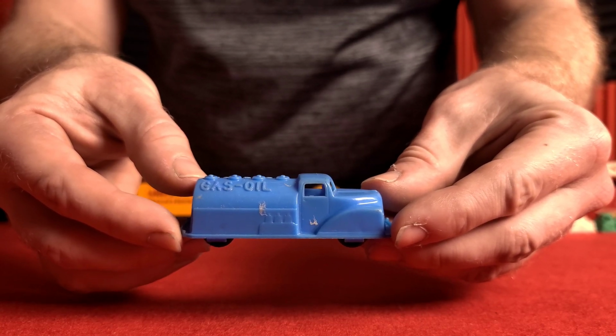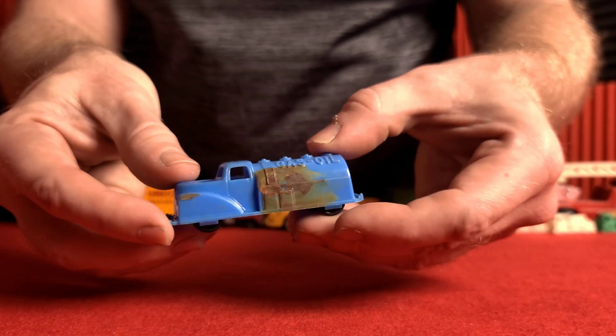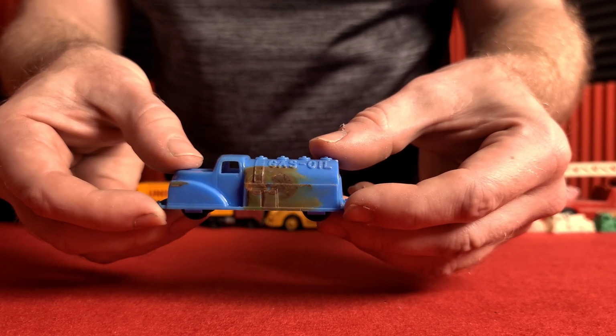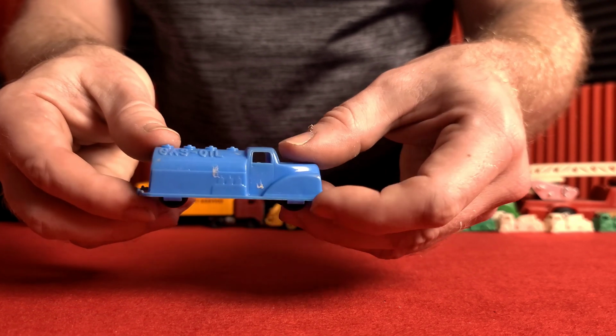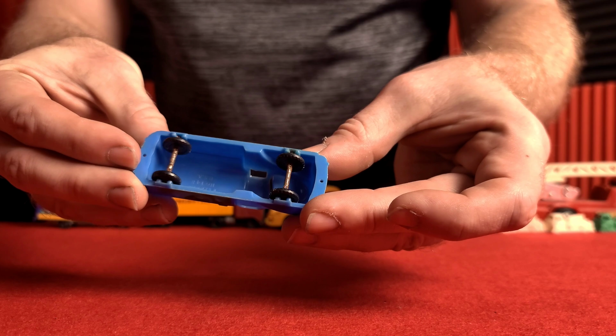Got a gas oil truck. We gotta clean it up a little bit. It has a little bit of rust on it somehow. Other than that, it is in nice shape. No rust on the axles.